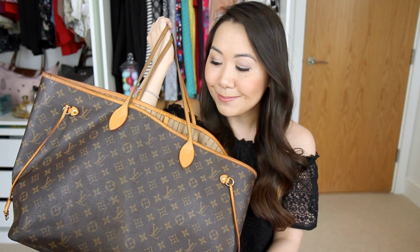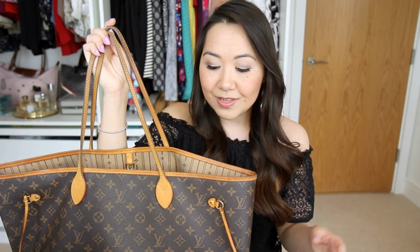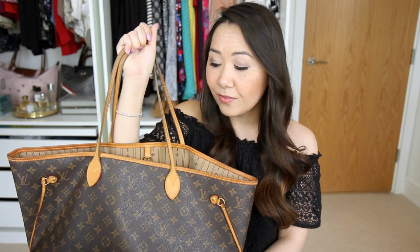It is absolutely massive, which is what I love about it. I use this for overnight stays, I use it to carry my gym kit, I use it for work, I use it for pretty much everything. It's also just my go-to travel bag, and I just love how easy it is to wear. It's very comfortable for me, and you really can fit absolutely everything in here because it's so large.